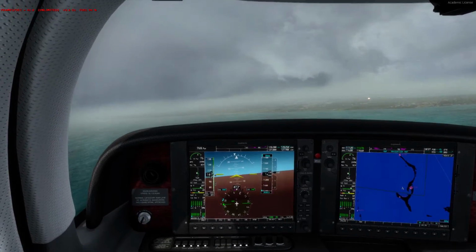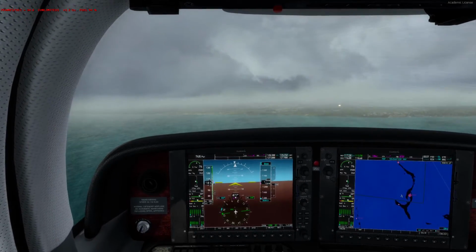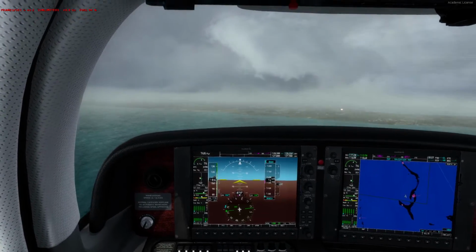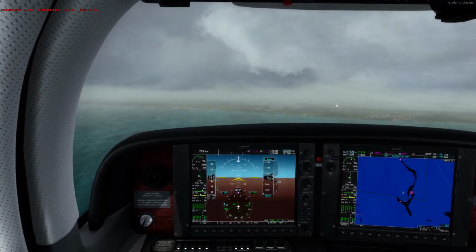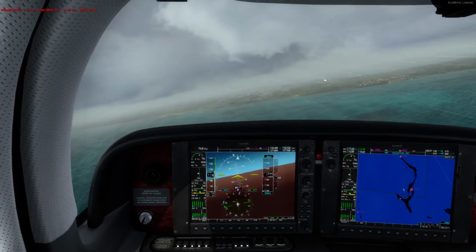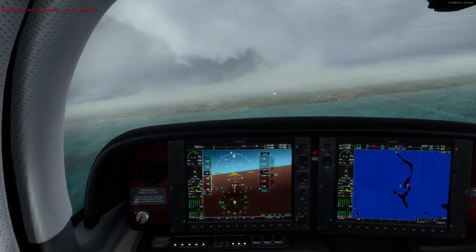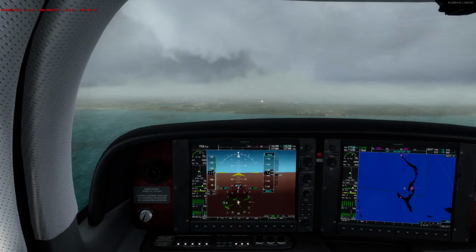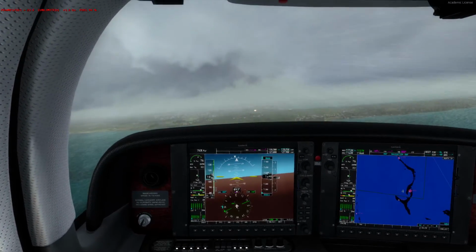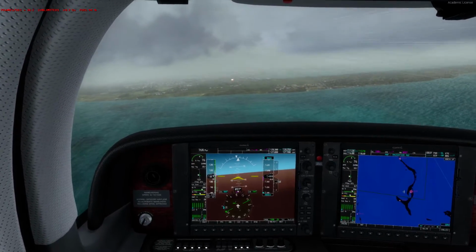So I'm looking forward to touching down and having a beer in the terminal, because this is the kind of weather that, when you touch down, you get that euphoric feeling that you're alive. So we're going to have to come in, by the looks of it. We've got a headwind, I think, and we're at 76% power, and we're relatively slow.